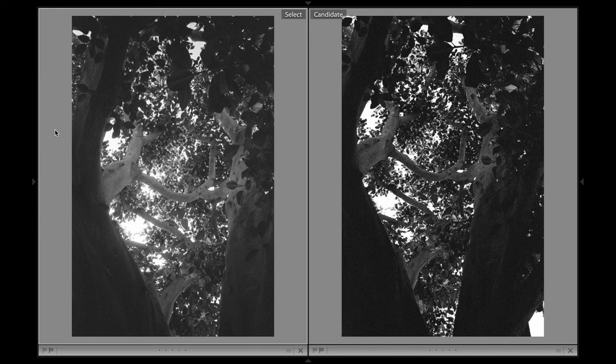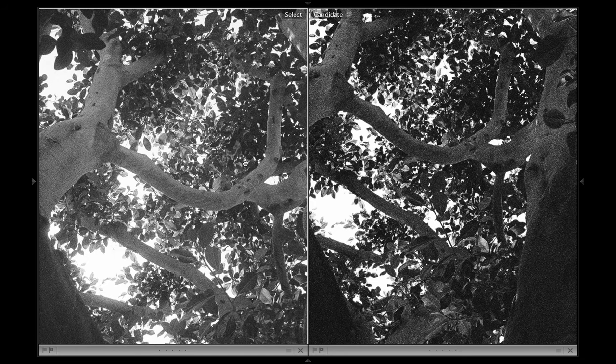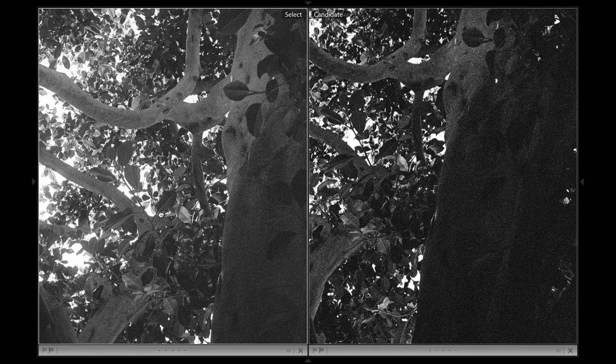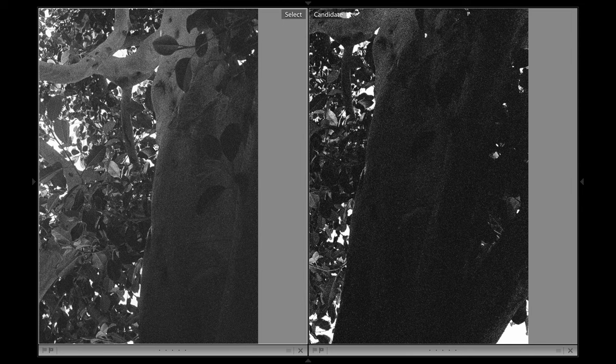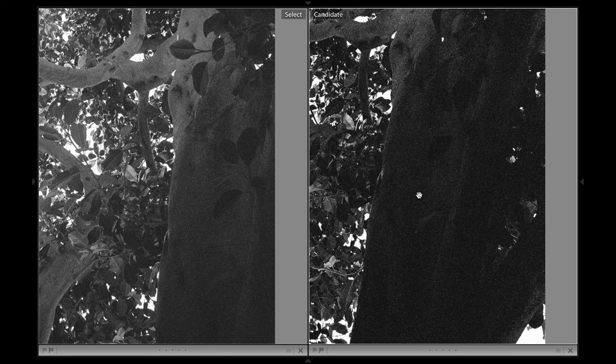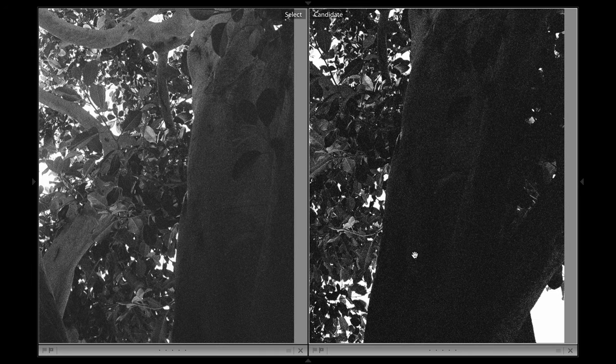Here we have a shot looking up through the trees. And right off the bat, the Delta is on the left. You can notice the wider latitude, shadows and midtones are still pretty much intact, whereas with the Kodak Tmax, it's pretty crushed and extremely contrasty, and you can also notice the higher amount of grain that's super prominent.